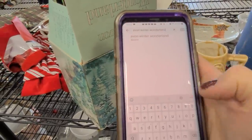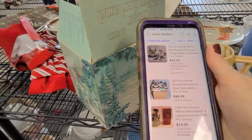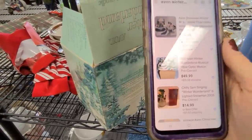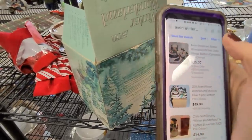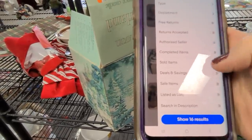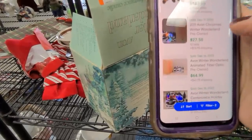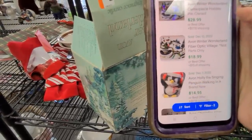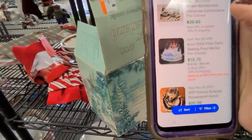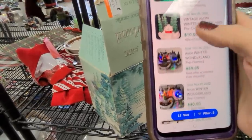I've opened up the eBay mobile app on my phone and typed in Avon Winter Wonderland. At first glance, it seems that this series might be quite profitable. So let's have a look at sold items. I'm going to tap filter, scroll down to sold items. I'll click on. And the green amounts will show me what the items actually sold for. Let's scroll through and see if we can find this exact item that's on the shelf here. It definitely seems that the Winter Wonderland series is one to look out for, especially the singing bears.